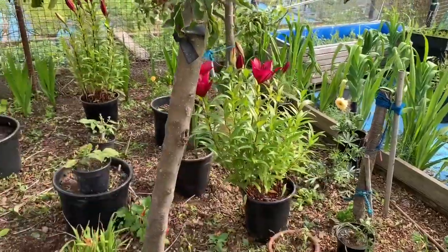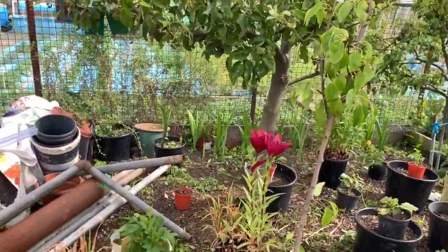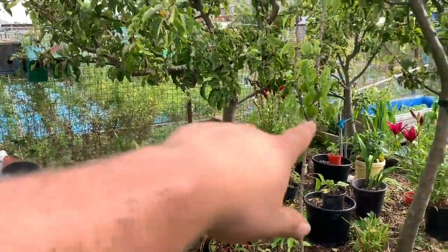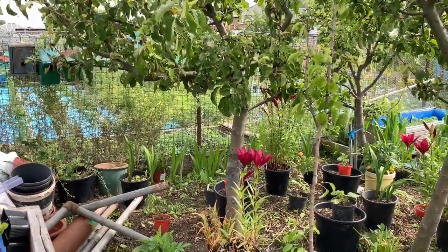So that's exactly what I do over the course of the winter months. All of the pot dahlias I bring in here, and of course the gladioli will come up as well. And like I said, that's a new feature at the back with the gladioli. I'll have to support them up against the fence or something at a later date.